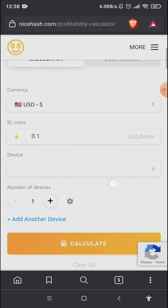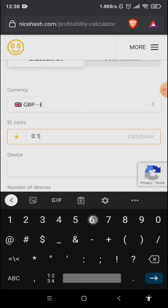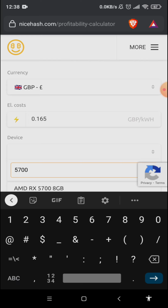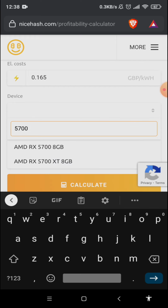So you'll come here just to check how much you'll be making, put your country, put how much your electricity costs. Some people think, oh yeah, your electricity costs quite a lot, is it worth it, etc. I know how much my electricity costs, and I'm paying the bills, so I know how much profit I'll be making. So it's definitely worth mining for me. And my graphics card is pretty decent. It's a 5700 XT.